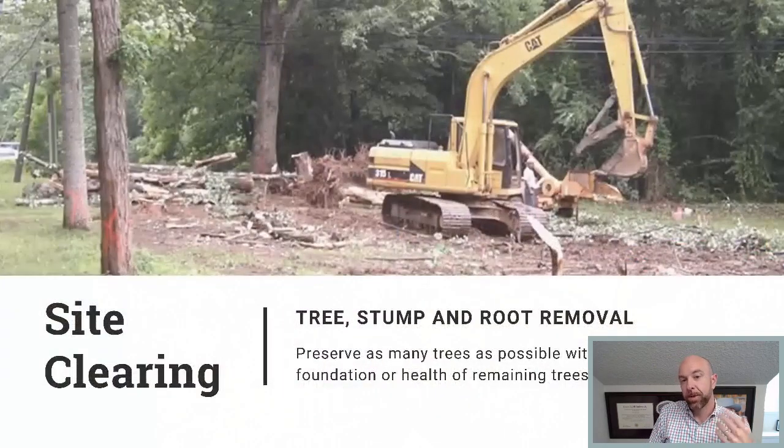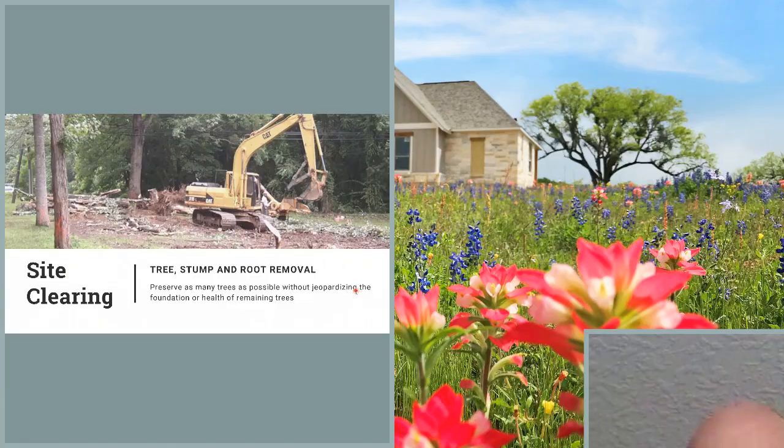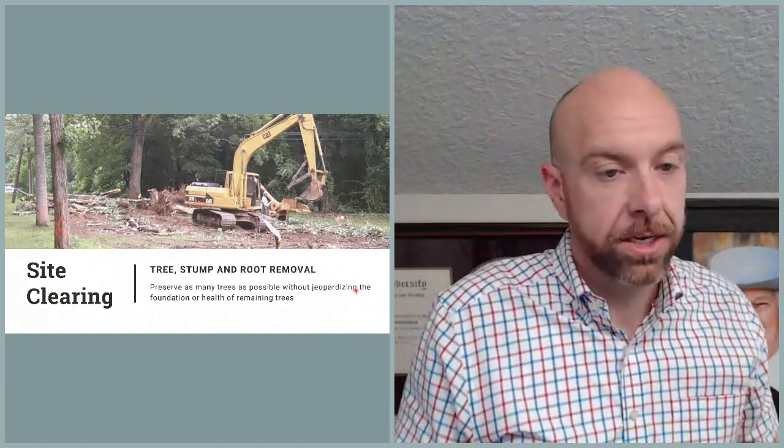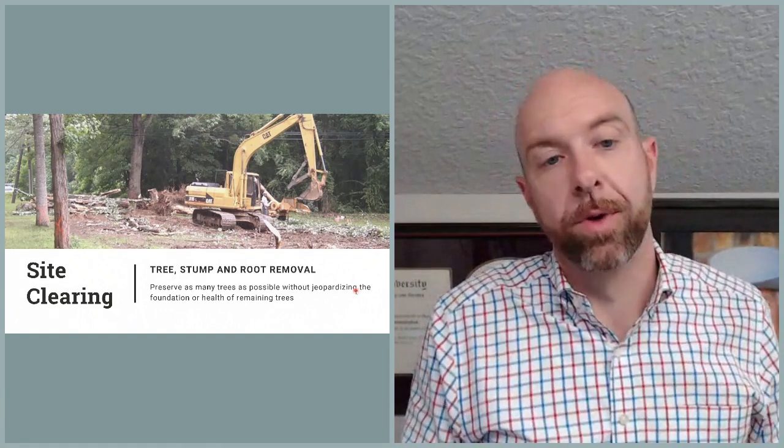Site clearing. Typically after the stakeout appointment, we find out which trees can stay, which trees have to go, and how they're going to be removed. We do need trees, stumps, and all out of the footprint of the home.